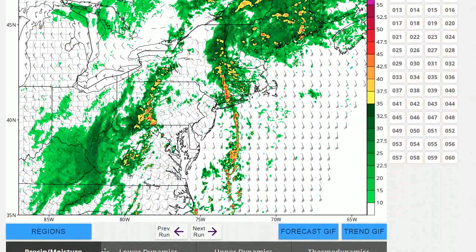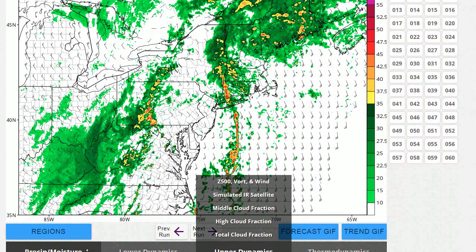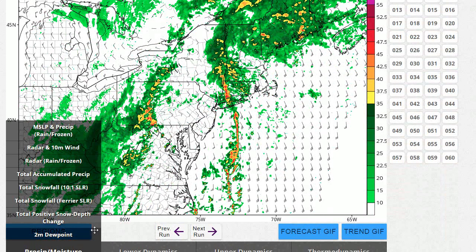I've heard a lot of people were traveling today. That would probably be the wise choice. Maybe get an early start on traveling. This way you don't have to travel in this tomorrow, because it's going to be a mess.